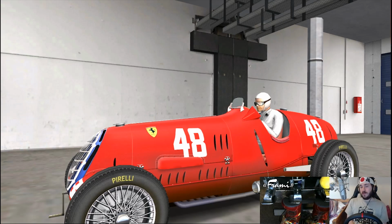So what I'm going to be doing with this gorgeous machine is taking it round the VLN Nordschleife, because why not, right? I like to try and break out the serious stuff every now and then. We had the lawnmowers the other day. That was a lot of fun to do. And while this isn't anywhere near a lawnmower, quite a lot more difficult to drive in that case, I think it would be quite an interesting experience for both me and you guys.